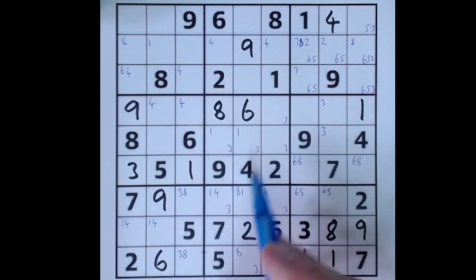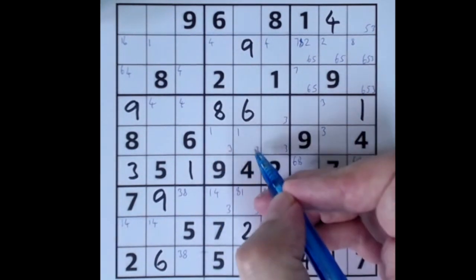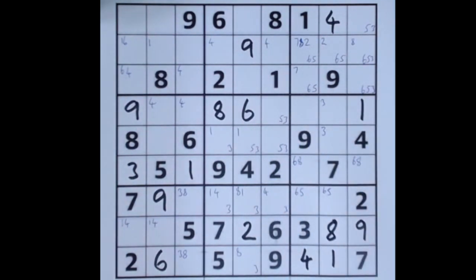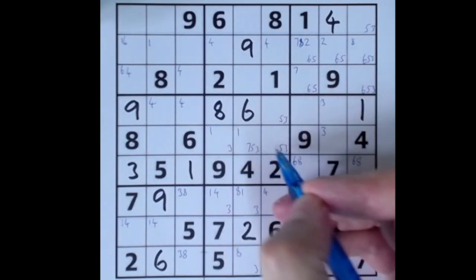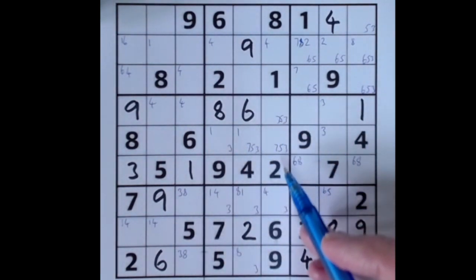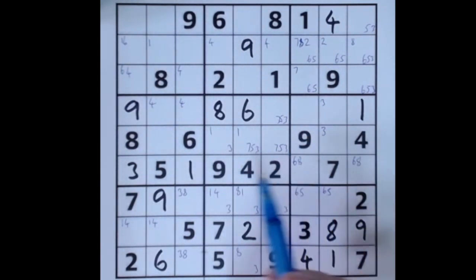4, we've got 1, 2, 3, 4, 5 blocks this square here, leaving 3 possible places for 5. 7 blocks this square here, and that's it. So 7 can go here or here. 8, 9 we've got. 7, 5, 3, 7, 5, 3, 1, 7.